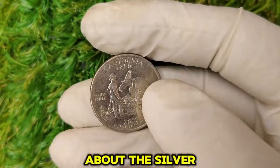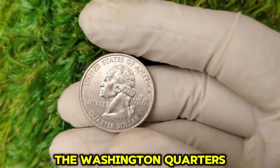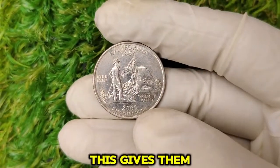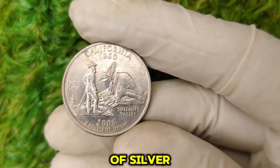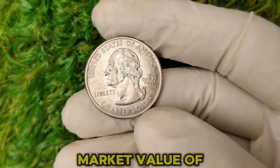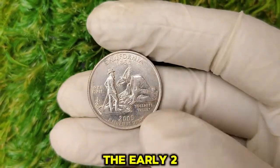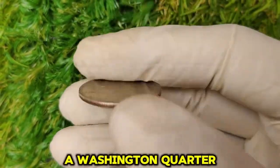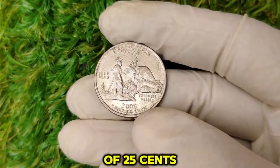Now, let's talk about the silver aspect. Between 1932 and 1964, the Washington quarters were struck in 90% silver and 10% copper. This gives them an intrinsic value based on the silver content that fluctuates with the market price of silver. Silver prices have fluctuated throughout history, and this has greatly impacted the market value of coins like the Washington quarter. For example, in the early 2000s, as silver prices rose to over $40 per ounce, the value of a Washington quarter shot up as well. A single coin's melt value could surpass its face value of 25 cents.